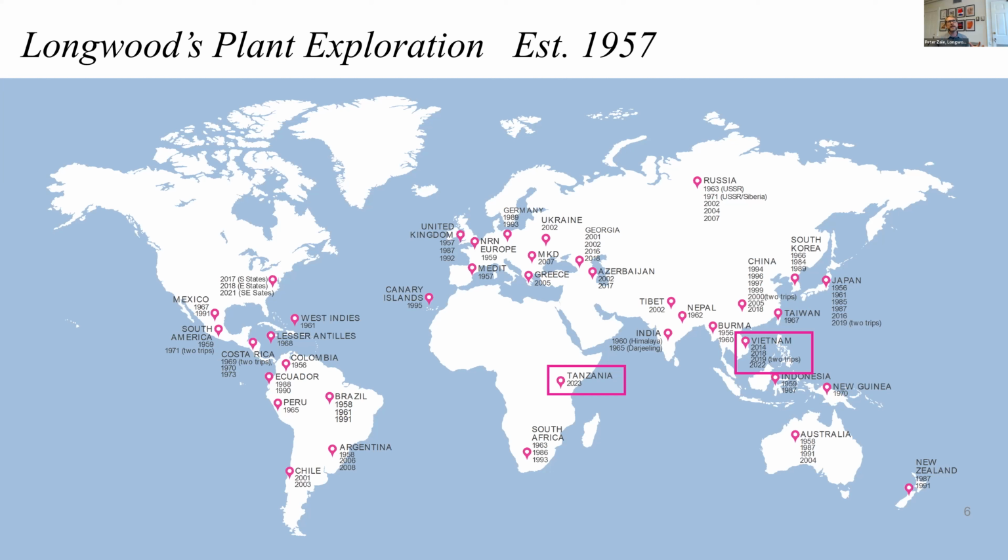And so thinking about the need for these unusual plants at Longwood, the garden's first director, Dr. Russ Seibert, initiated plant exploration. You can see all of the places around the world where explorers have been. I'm going to talk today about work we've done in the United States relatively recently. I'm going to touch upon that, but really focus in on work we've done over the past few years in Vietnam, and then most recently, a new venture into Tanzania.